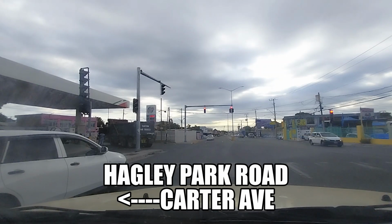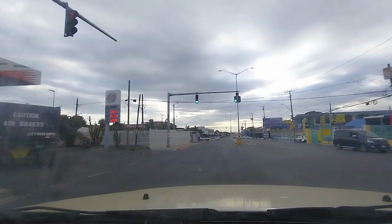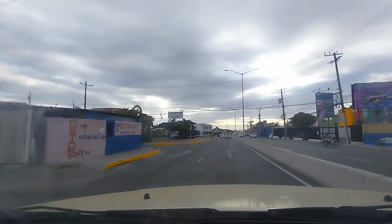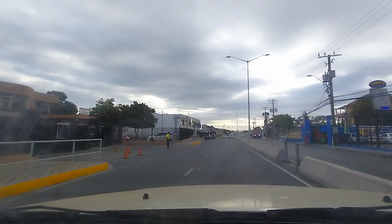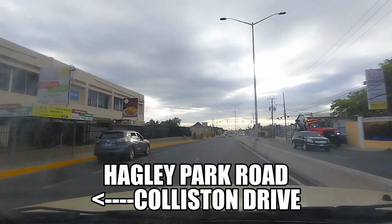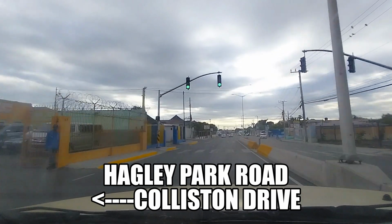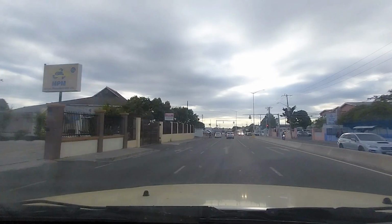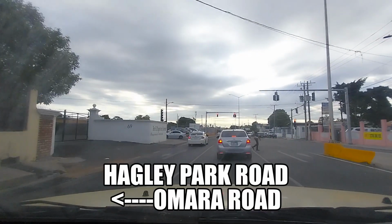Ministry of Local Government and Rural Development. Let's go over the light on your left. Let's see if I can read the signs. Hagley Park, what is that? Hagley Park, Commercial, some plaza on your right. Sherwin-Williams, Paint on your left. Holliston Drive goes off there. NSWMA, the Jamaican, you know what that is, garbage collection and stuff.